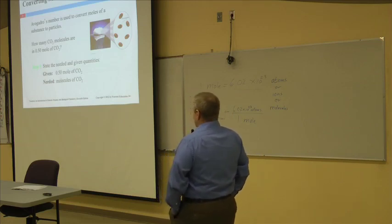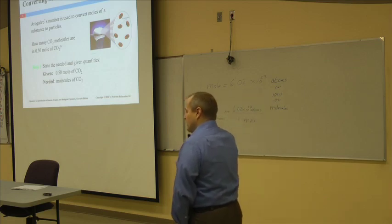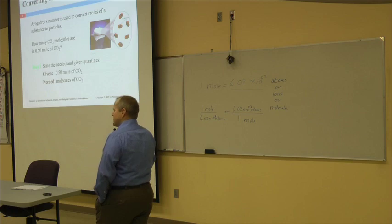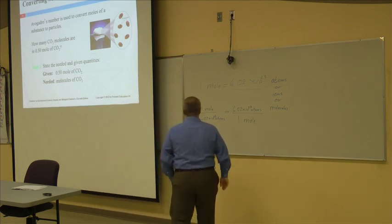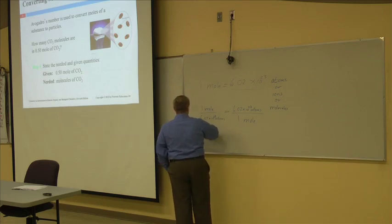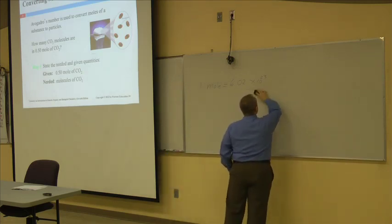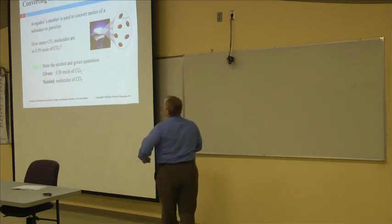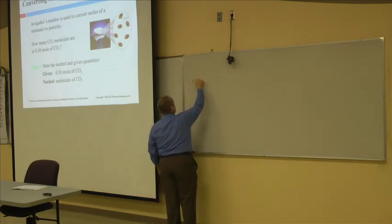Now, if we have CO2 molecules, so we have some dry ice we bought from Publix, and we have half a mole, how many molecules is that? Okay? So that's a typical kind of question you might see on an exam. We have half a mole of CO2. So let's just go through this question very systematically. How many CO2 molecules? So molecules is our unknown.